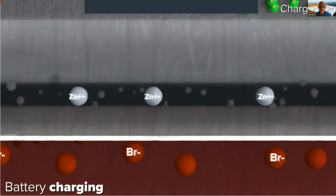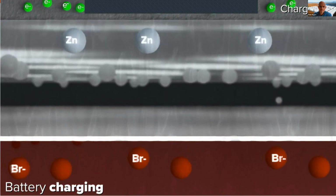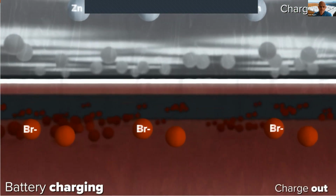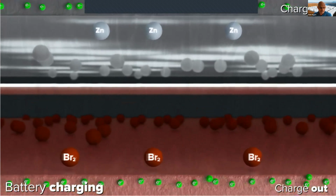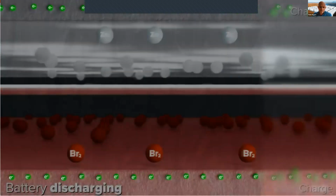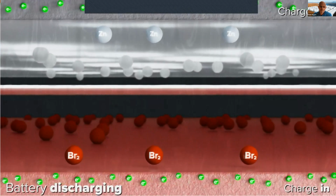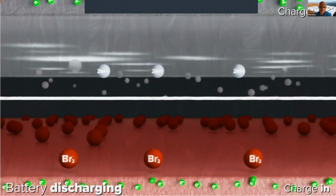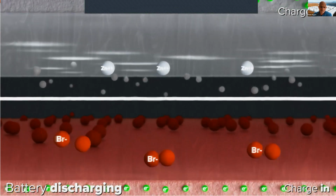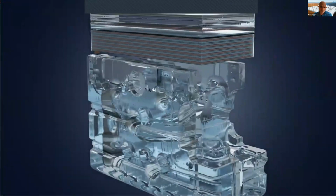In one half cell, zinc ions gain electrons and are plated out as metallic zinc on the electrode. In the other half cell, bromide donates an electron and is safely turned into complex bromine on the other electrode. The reaction is reversed during discharge, as the zinc and bromine return to their original states, with metallic zinc dissolving into zinc ions in one half cell and complex bromine becoming bromide in the other half cell. In the process, electrons are released to provide an electrical current.